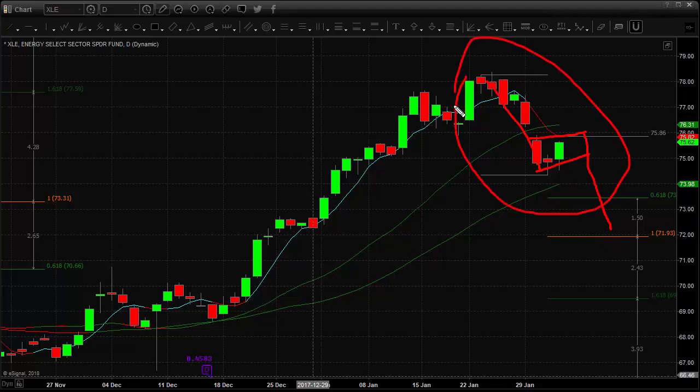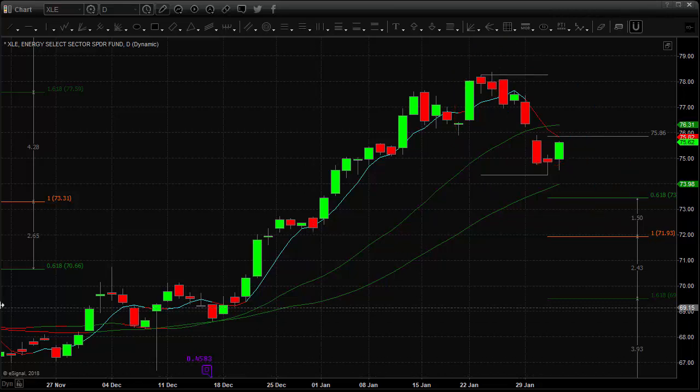Usually stocks roll over first. So if we do start to see a breakdown, it could lead us into a signal to short an inverse ETF to be net short on crude.